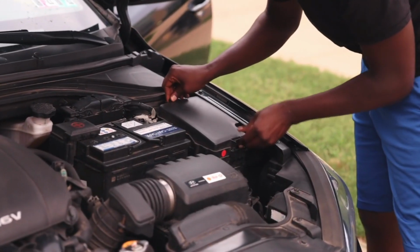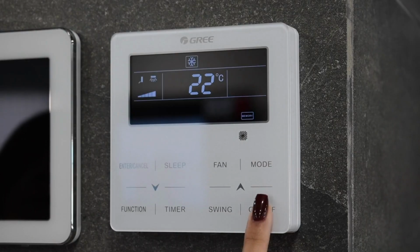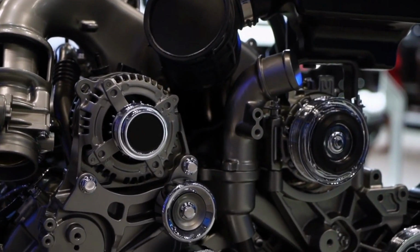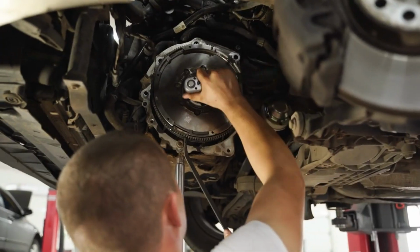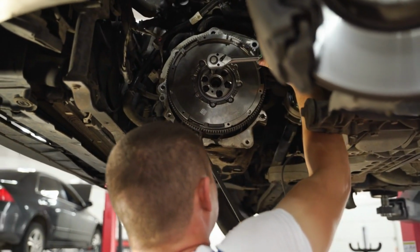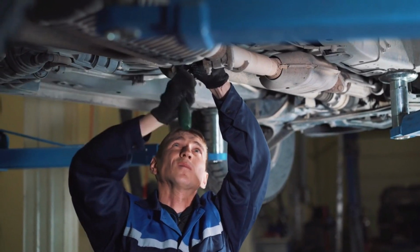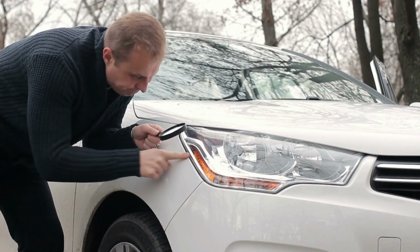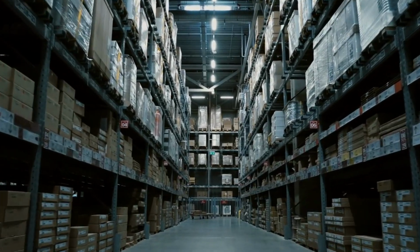Cooling system vigilance. Radiators, hoses, water pumps, thermostats, replace them proactively. Overheating is a fast track to catastrophic engine failure. Transmission and differential services. Don't treat these like optional. Fluid changes and inspections extend life dramatically. Address leaks and odd noises early. Fix the little stuff before it becomes the big stuff.